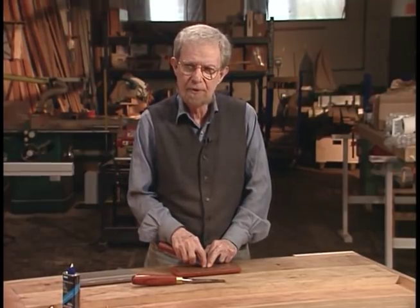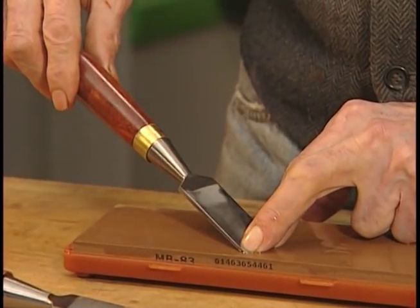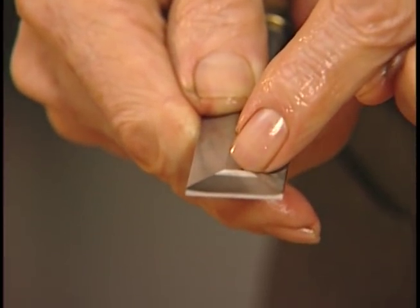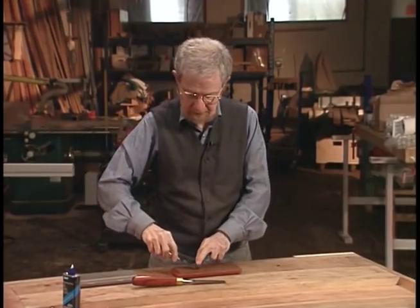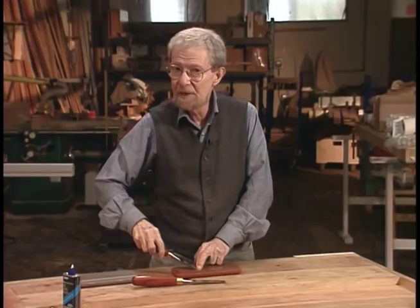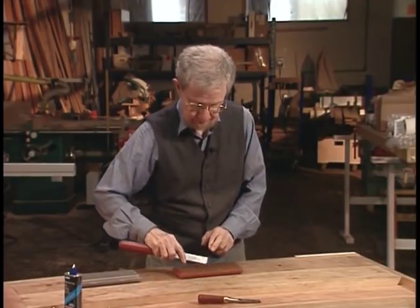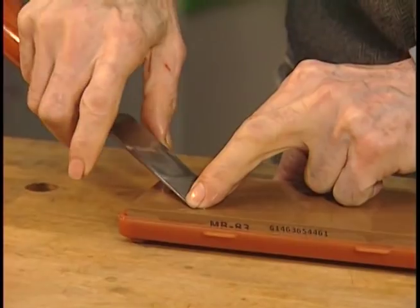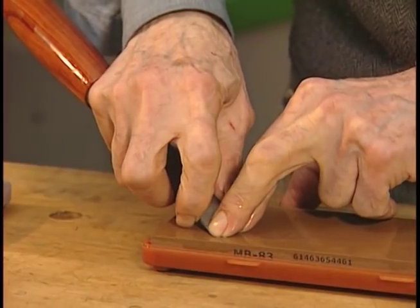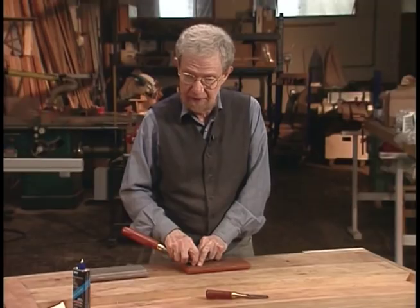To keep the right hand subordinate, we kill the leverage that it might have if the right hand were way up near the handle. There's a little fulcrum down here at the base of the bevel, and the right hand up here, the merest twitch of the right hand would overpower the left. This must not happen. Let me actually switch to the tool we're going to be sharpening. Left hand holding down, the right hand holding low. Kill its leverage.